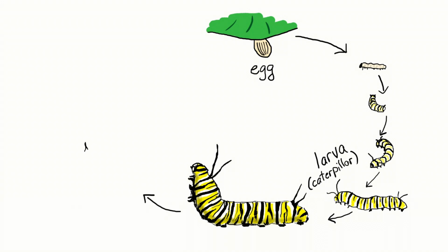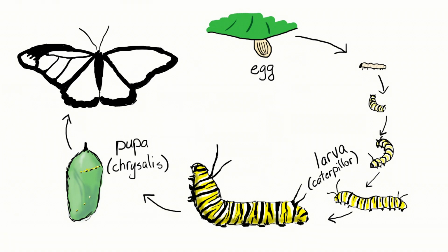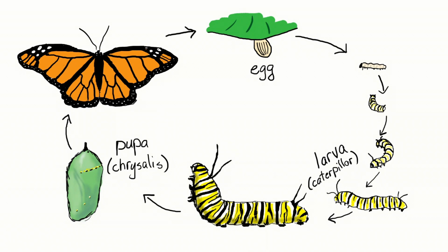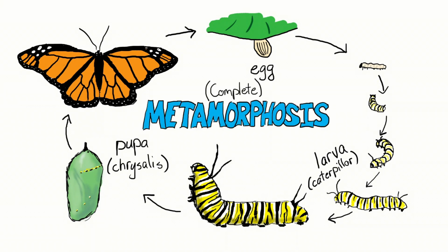Once they become a full-grown caterpillar, it is time to turn into a chrysalis. This stage is known as the pupal stage. While they are a chrysalis, the caterpillar undergoes some amazing rearrangements, and out comes a beautiful adult butterfly. Of course, those adult butterflies go on to lay eggs, and this process starts all over again. In butterflies, this is called complete metamorphosis, or as we like to call it, monarch magic.